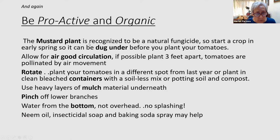And then dig it under when it gets, you know, about 3 or 4 inches. Leave it in the ground, the roots and the foliage. If that bothers you, be sure to just leave the roots and just plant around that. That will kill the fungus, she says. Now, we're going to try that this year for the first time in my garden, so I'll get back to you on that.